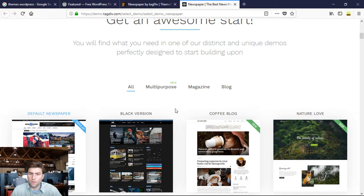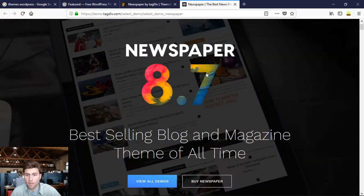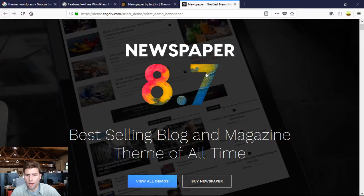I'd say they do a lot of updating to keep with the times. So they may add a lot of features that other themes could slow down your website. Let's say Newspaper pretty much tries to keep everything as agile as possible.